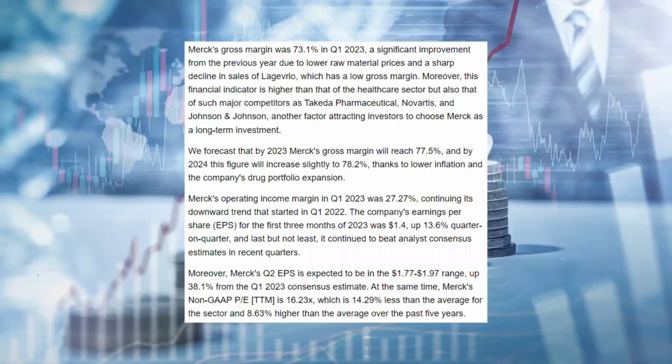Now, Merck's gross margin was 73.1% in Q1 of 2023, a significant improvement from the previous year due to lower raw material prices and a sharp decline in sales of Lagevrio, which has a low gross margin. Moreover, this financial indicator is higher than that of the healthcare sector, but also that of such major companies as Takeda Pharmaceuticals, Novartis, and Johnson & Johnson. Another factor attracting investors to choose Merck as a long-term investment.